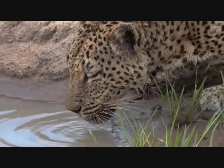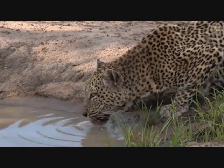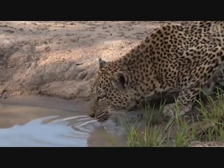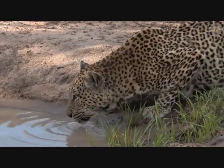So water is great for him, and a little bit of shade there to drink from as well, which is perfect. So I'm pretty sure he's going to have a nice long drink before he'll flop down in the shade again and wait for it to get a bit cooler before he starts to try and look for a meal. He definitely will be looking for a meal at some point.